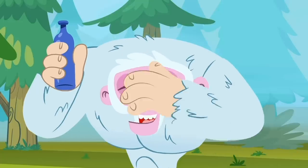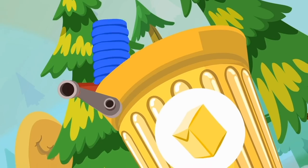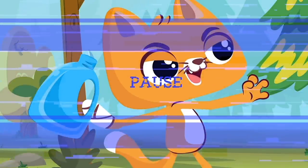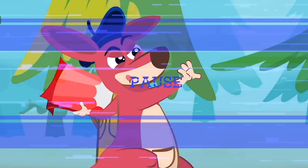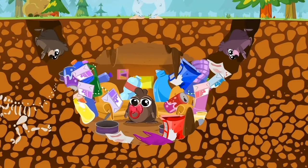Cardboard. Glass. Plastic. Pause. Girls and boys, do you know in which container Caddy has to throw that bottle of detergent? That's it! Into the plastic one! Oh, and pause! And what about those cardboards, girls and boys? Yum! To the paper one!